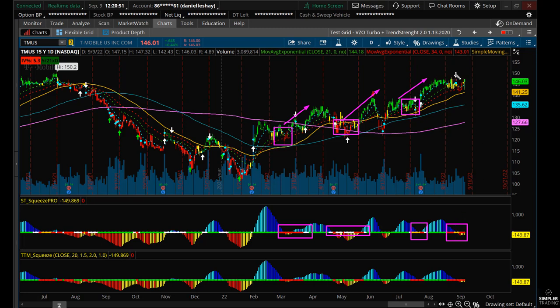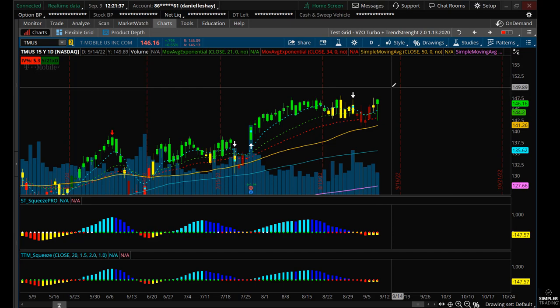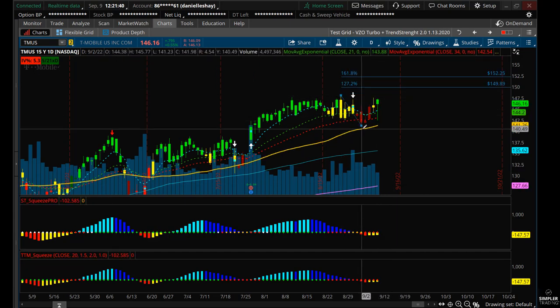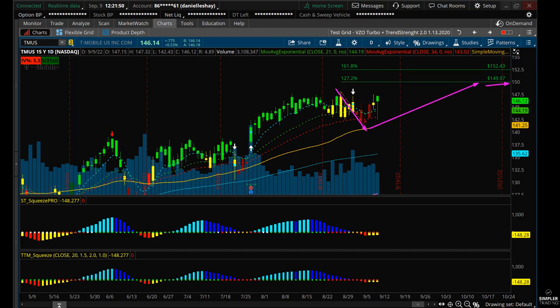So you see how right now it's in a squeeze, right? You have red dots. It hasn't fired yet. You know when it fires because it turns green. That means that this is a setup. It's a tradable setup. You can trade it right now. It hasn't taken off yet. In a few days, people are probably going to be like, T-Mobile traded up to 150 or whatever the case may be. That's actually exactly where the target is, because I personally use Fibonacci levels to determine price targets. So when I put a Fibonacci projection on here, it's going to give me the target up at about 150.